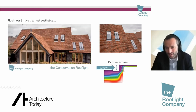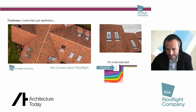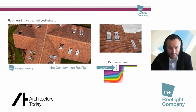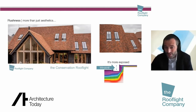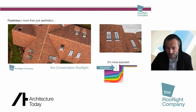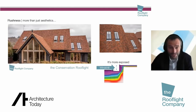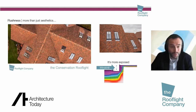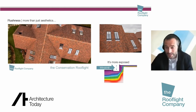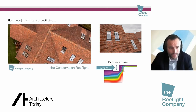This happens with any roof light or roof window that's placed proud within the roof. You're lowering the external temperature of the frame, the more of that frame that is exposed to the wind chill. And that in turn has a detrimental impact on the thermal performance of the window and the declared thermal performance of the window. So ensuring that the unit is flush within the roof is more than just aesthetics, it's impacting that performance as well.